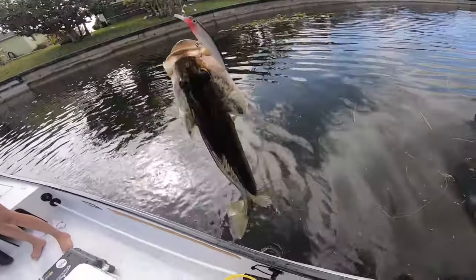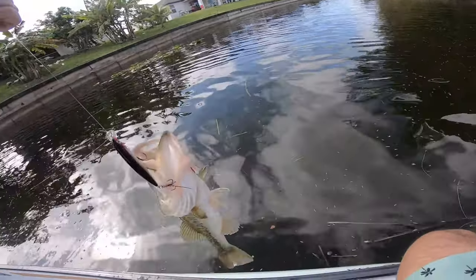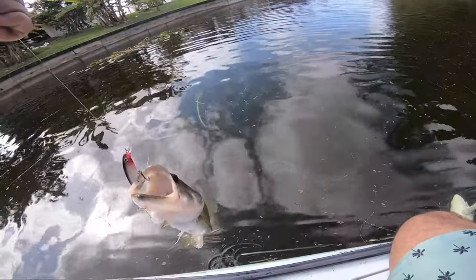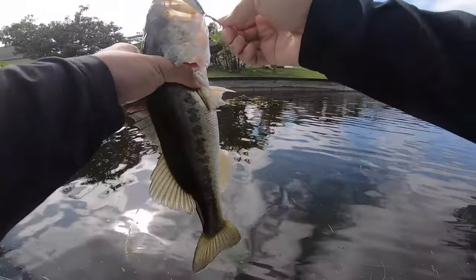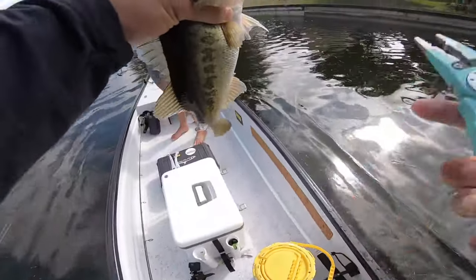Dude, I just had a largemouth and a peacock together. Oh, that's a nice spot. Dude, that's insane. They were all chasing the bait. Dude, that's a solid bass. Yeah, that's a nice bass. Real nice bass.